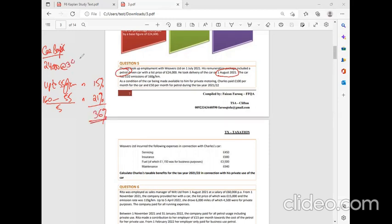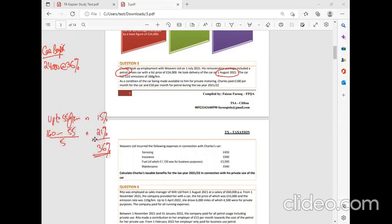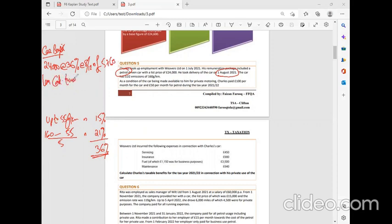Which month was the car provided? 1st of August till year end. How many months is that? 8 months. So 8 into 12, how much is the answer? 5760. Correct. Less contribution towards use. The car is provided for 8 months and he is contributing 100 per month. So the contribution amount is 800. So the car benefit will be 4960.